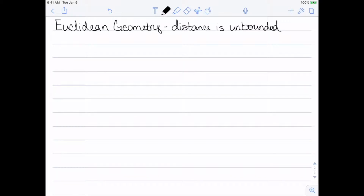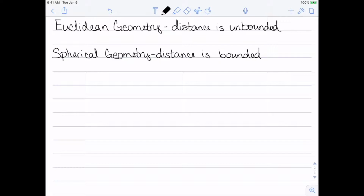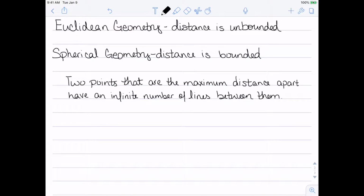So our main idea and the key concept that's going to allow for this is the idea of distance. In Euclidean geometry, the geometry that we think of most often, the geometry we learn in high school, distance is unbounded. I can make 2 points as far away as I want them to be. However, for spherical geometry, distance is now bounded. There is a maximum possible distance that 2 points can be. So we can't have the idea that 2 points can be as far away as we want. There is a maximum distance that they can be apart on a sphere. And on a sphere, 2 points that are the maximum possible distance apart have an infinite number of lines between them. So this only works if they're the maximum distance apart.